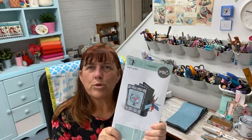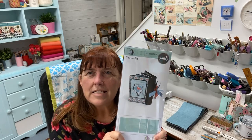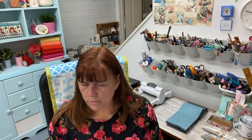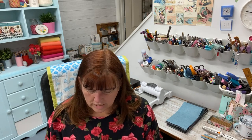Also, more passport books. Hi, Sylvia and Sandy. Glum. Yes, thank you, Glum. And we have more of the folio books. I have 12 more of them because those sold out pretty fast. So that's what I'm going to use tonight for this project.